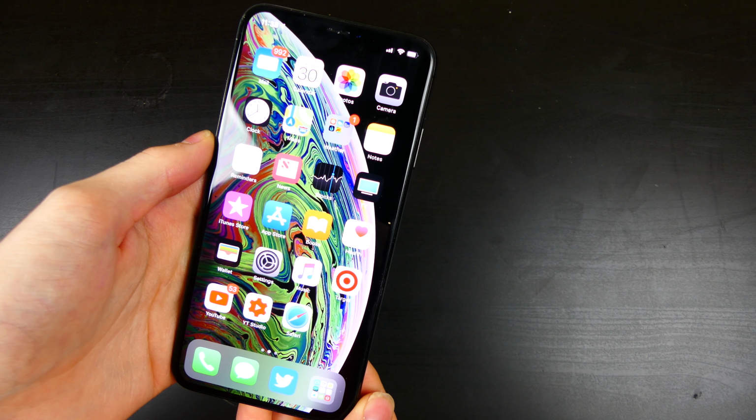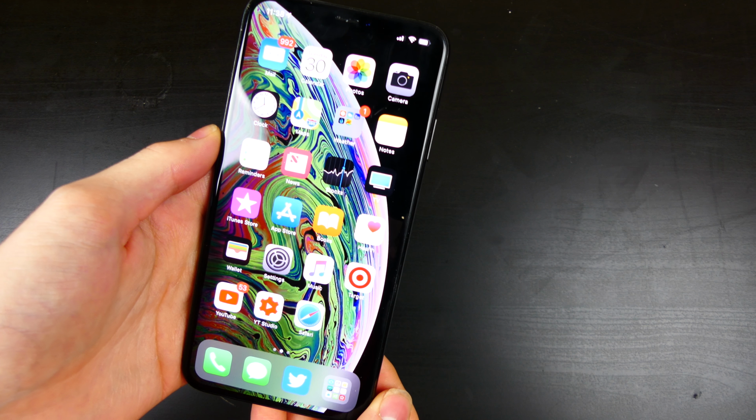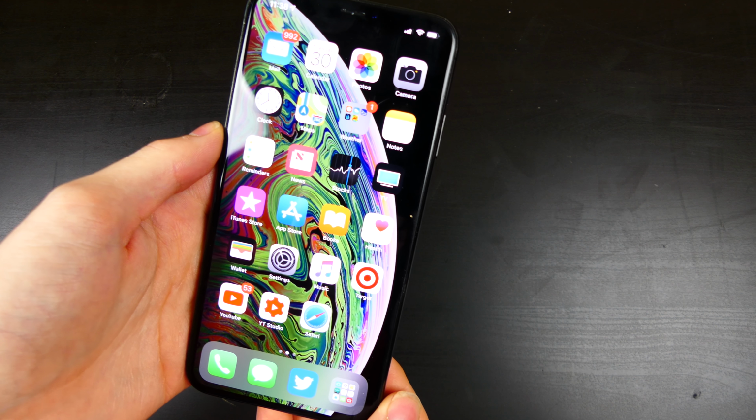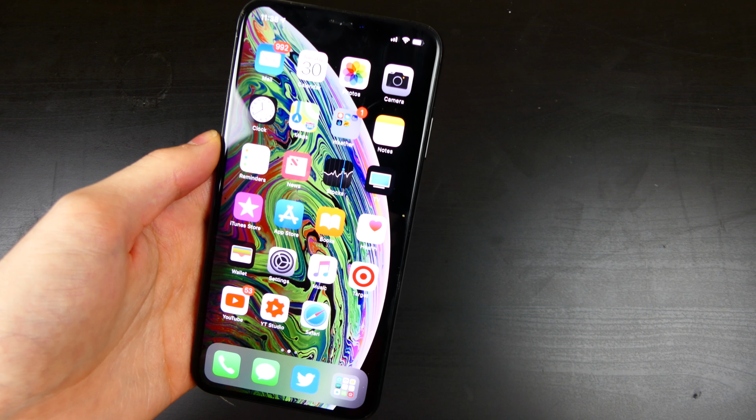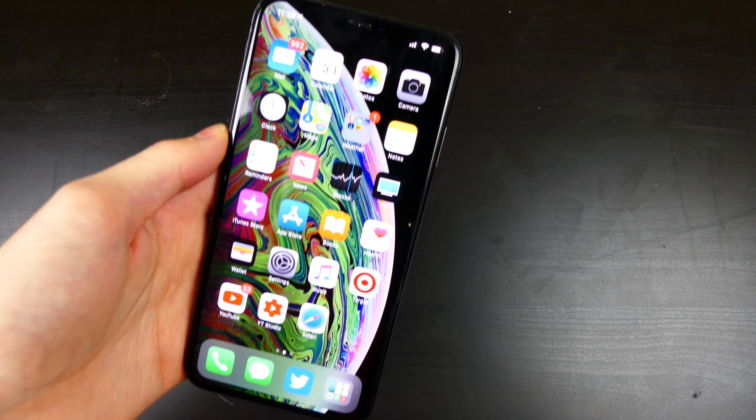Today is October 30th, 2018, and Apple just dropped their keynote with the new iPads and the new Macs and updates to those lines. They also announced that iOS 12.1 would be coming out today, and I wanted to answer the question of should I update to iOS 12.1?